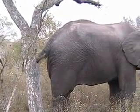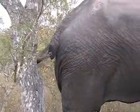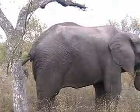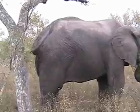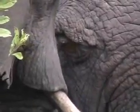Here's an elephant with a tail that needs a scratch. It has an itch. Scratching the tail. I've never seen an elephant scratch their tail like that before. That's funny. Oh, here comes one. You think? Yeah, probably are. African killer bees. Don't want to get near those.